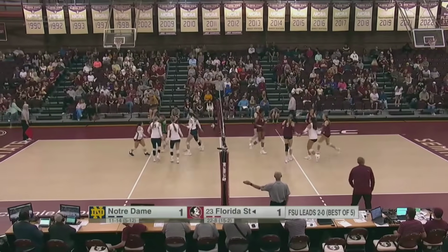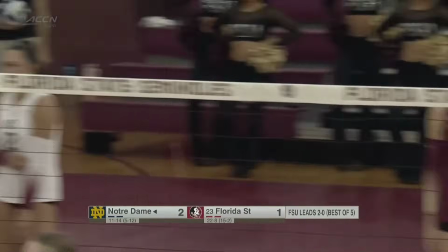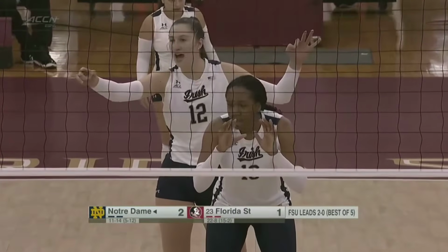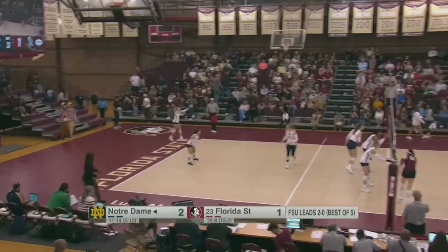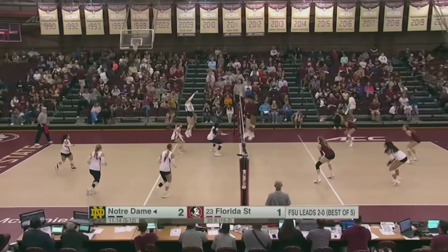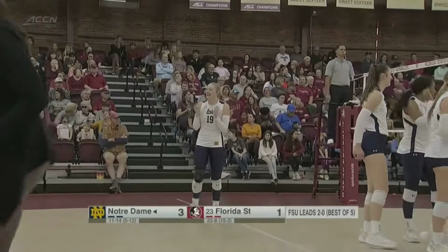And Sydney Palazzolo gets right inside the FSU block. That's a kill and a much-needed point for Notre Dame, who's got to try to string together some momentum here early on set 3. And I think Corey Lewis might have just jumped too high for that block, and it just dribbled inside her arms. Maisie Alexander in to serve. Palazzolo over the block and down.